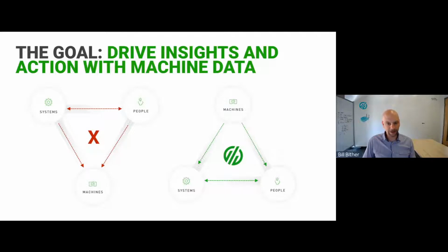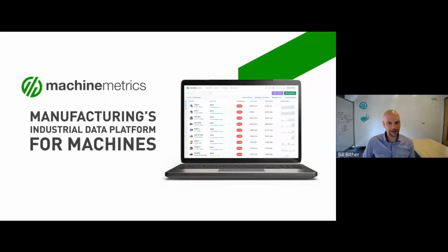And frankly, they'd rather be spending time making sure that their equipment's running, programming the machines, optimizing processes. That's what they signed up for. But so much of their time is spent typing data and interacting with other software systems. So we aim to fix that. And really, it is time for that change.